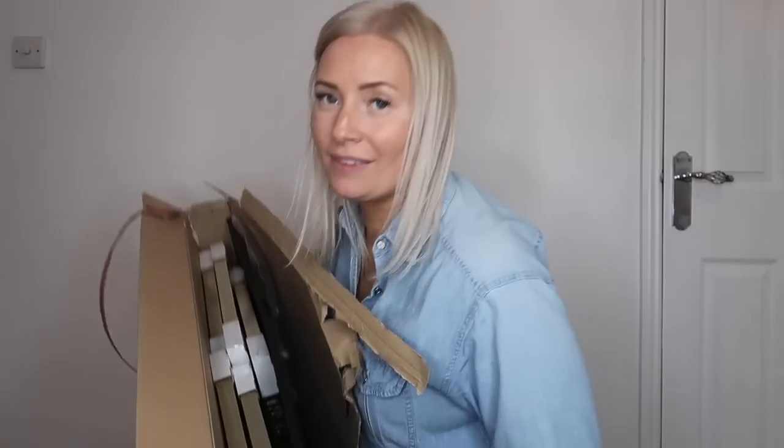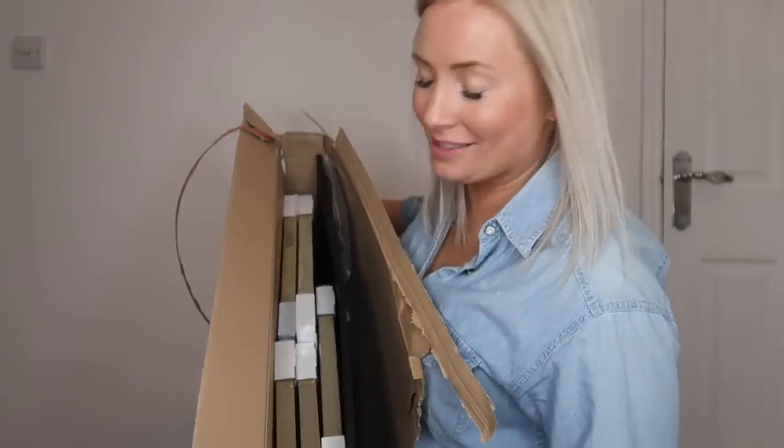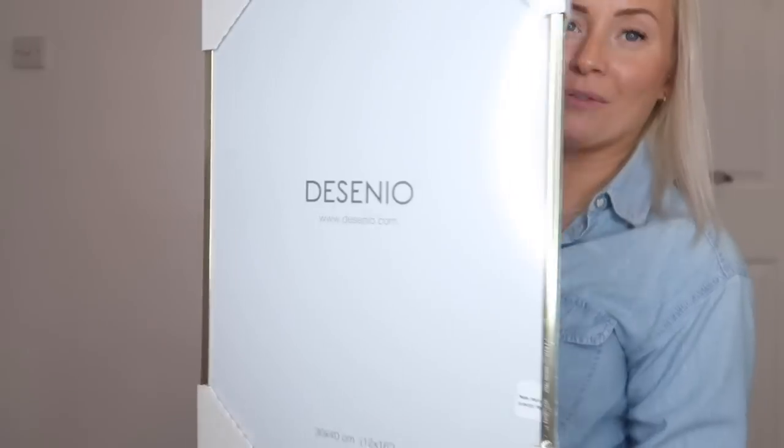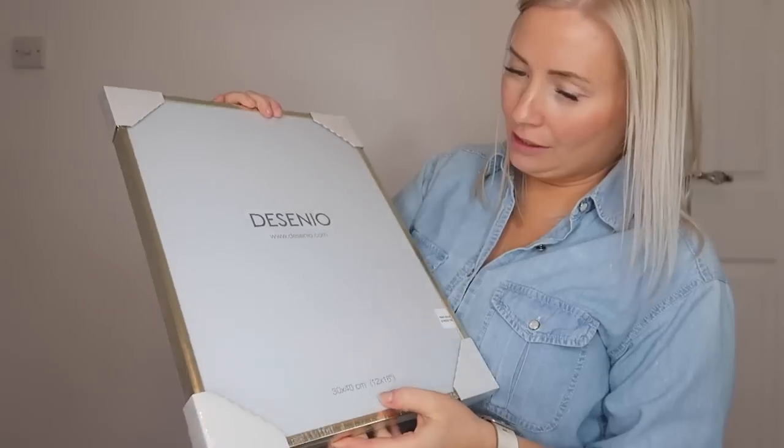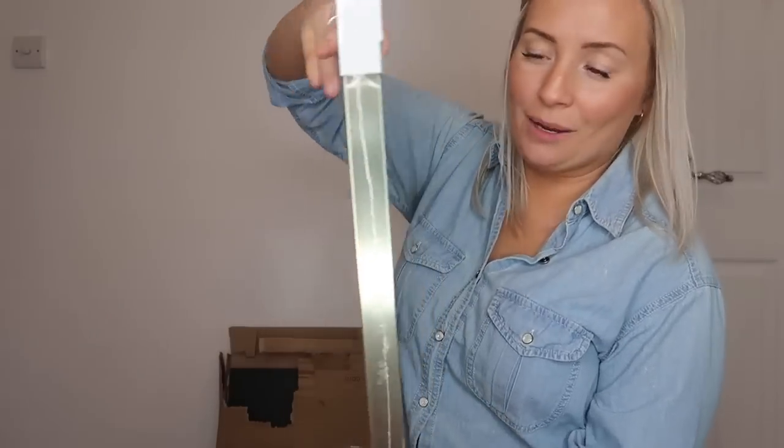Okay, so this parcel has just arrived, so I'm going to get it open and see what's inside. Okay, so that is how it's packaged. It's got all my frames in and my prints. The frames look beautiful. This is how they've arrived. They've got protective film on the front and they're nice thick deep frames.